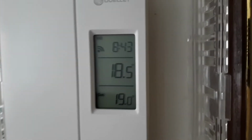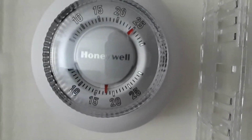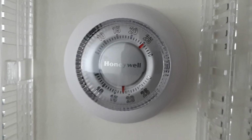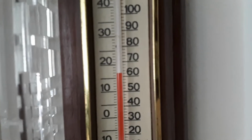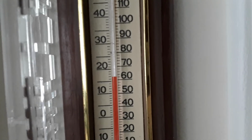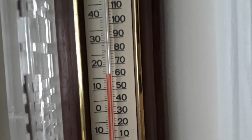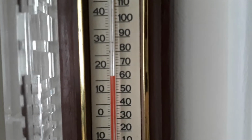18 in here now. 18.5 Celsius. And this one here is reading 18 degrees Celsius as well. I took the guard boxes off there. And the thermometer here is now reading still 17. Actually, it's reading 16 Celsius or 62 Fahrenheit right now.